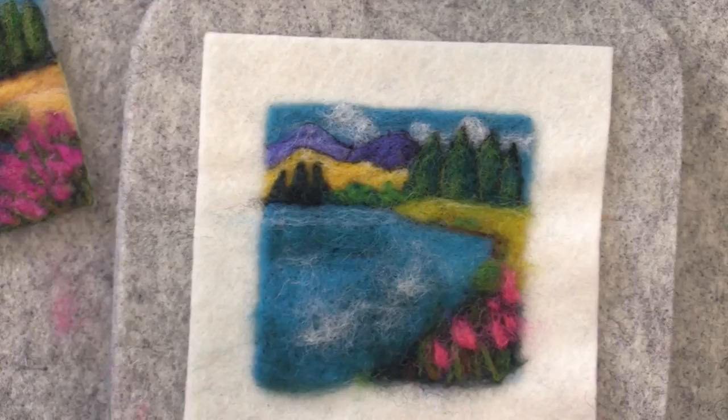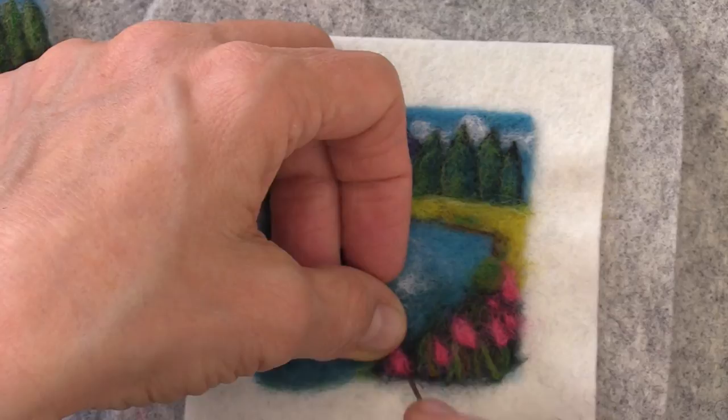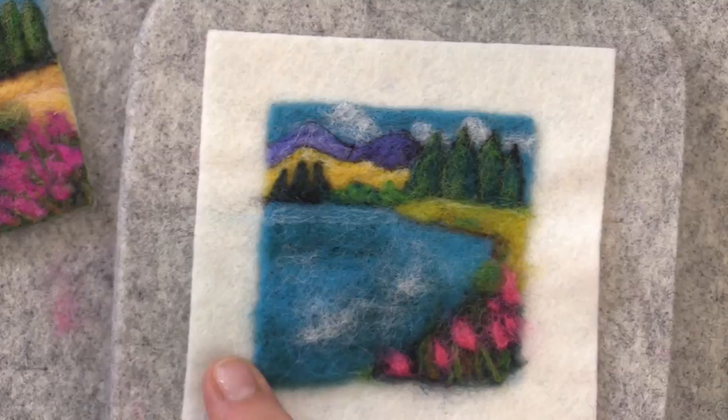I'm going to add one more, and so you can go over here as far as over here if you want. With this picture, one thing that I found that can really help if you're going to leave it just like this is to give it maybe a little dark line right along the bottom if you feel like the energy flows off.